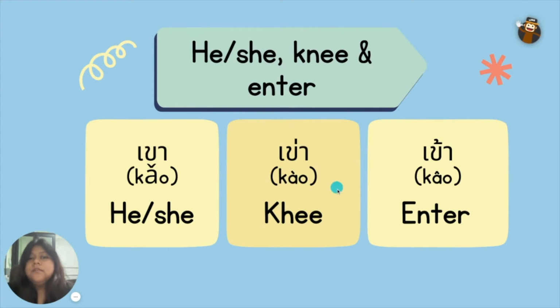เขา, เข่า, เข้า. เขา is he or she, เข่า is knee, เข้า is enter. This could be another conflict. The one before the previous one is "cow", right? And this one is "cow" too. They sound almost the same, but the difference is that the first, ข้าว, is a little longer and means rice, while the other, เข้า, has the same tone but is shorter and means enter. So be careful between the two.